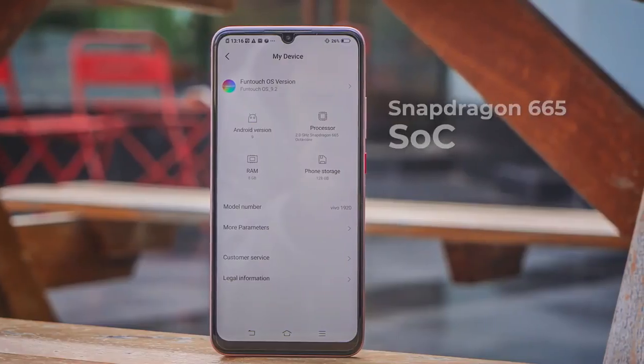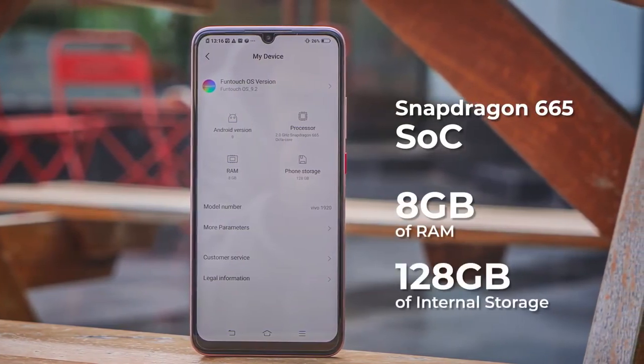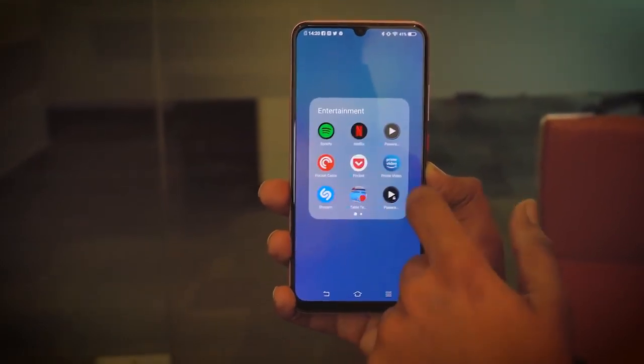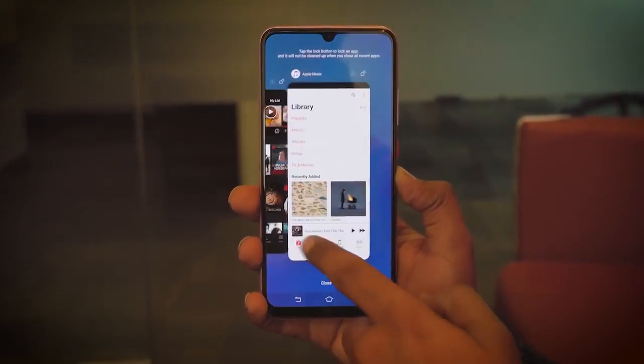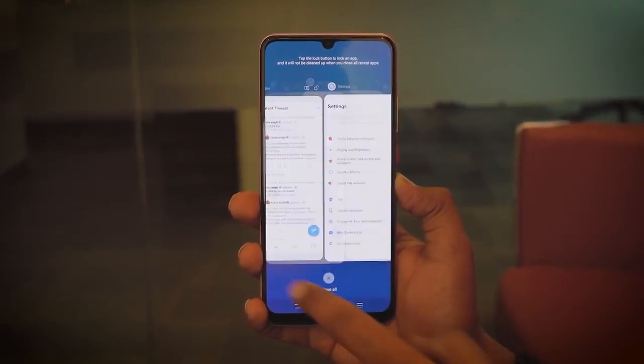The S1 Pro uses a Snapdragon 665 SoC coupled with a whopping 8GB of RAM and 128GB of internal storage. In comparison, even a phone like the Vivo U20 uses a Snapdragon 675, so a lot of people must be worried about the performance. See, if you're a performance-hungry nerd watching this video, you should stop right now. The 665 is definitely not the best processor you can get at this price.